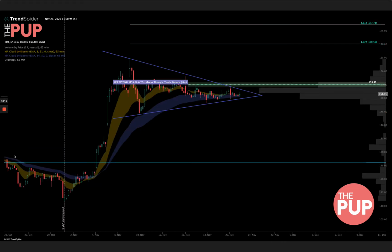Next up is IIPR. Again, one of my favorite formations, the symmetrical wedge. We're coiling pretty hard in here, right? It came up, hit a high, hit a low. Now we coil, and we're waiting to see if we're going to break higher and the bulls are going to win, or if we're going to break lower and the bears are going to win.